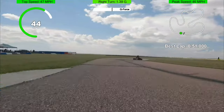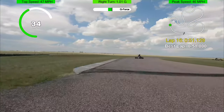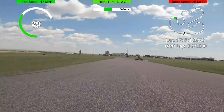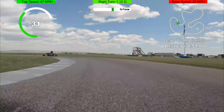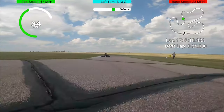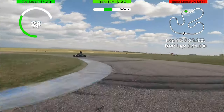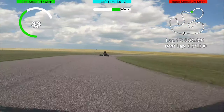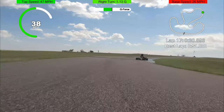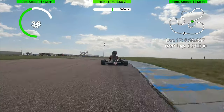We got 11th, which I'm really happy with. We started in 24th. That is 1, 2, 3, 4, 5, 6, 7, 8, 9, 10, 11, 12, 13 places we made up in 16 laps. Granted, a bunch of them were a result of that first lap incident. I got spun there too, so I made a mistake, and I could have been better, but that's how we did. This was a lot of fun.